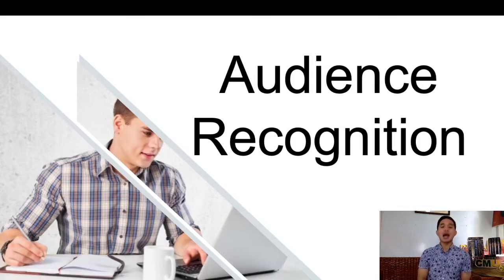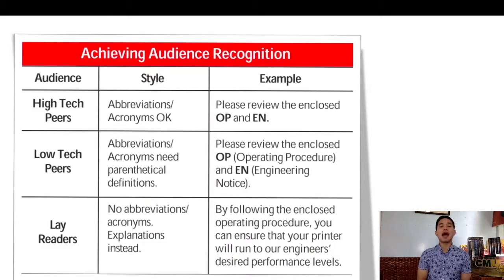In that case, how can you achieve audience recognition? For example, if you have high-tech peers, you can make use of abbreviations. For example, you can make use of OP and EN because they could understand what's OP and EN. And then if you say low-tech peers, you can make use of the abbreviations with parenthetical definitions. For example, OP for operating procedure, EN for engineering notice. And then for lay readers, you should not make use of abbreviations and acronyms. Instead, you need to provide explanations.